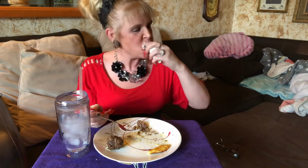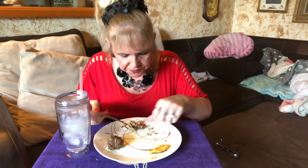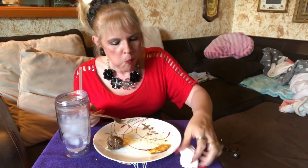Remember too, that's hamburger measured before it's been cooked. All the fat's been taken off of it. It's been drained, so it actually isn't a full pound. You have to understand that that's before. But it still was a lot of meat. Last bite. Yum.